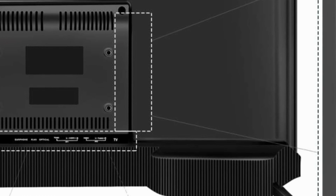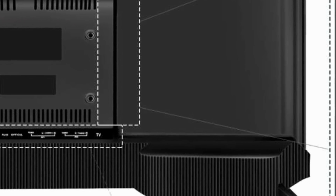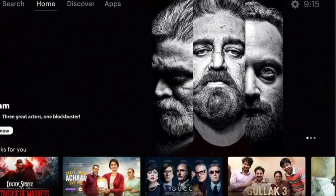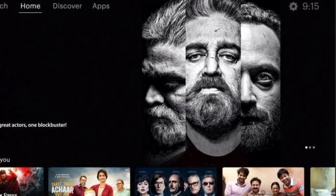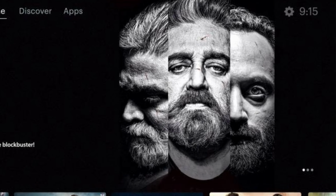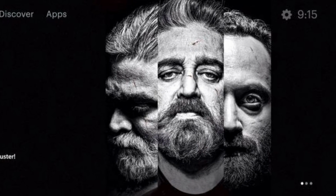Lifelike gameplay. Featuring HDR10 technology and a 4K display, this TV lets you enter the world of realistic gaming. Moreover, its clock speeds of up to 1.4 GHz offer seamless gameplay without a hitch.